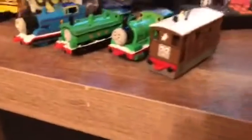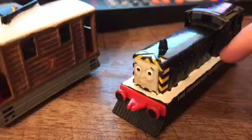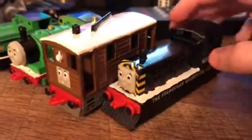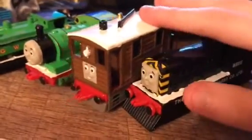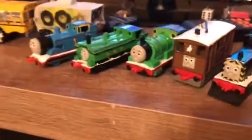And the last model we're going to look at is Mavis. Mavis was in fantastic condition. Aside from having a few paint loss on her black paint, I still like her. She has like the longest diesel out of all of them. She's a little bit smaller than Toby. Like, Toby is the biggest one of them all. Or is that Diesel?